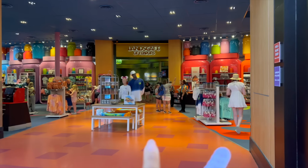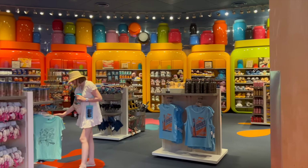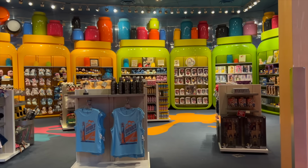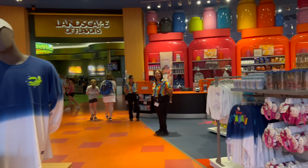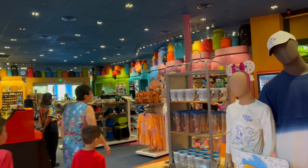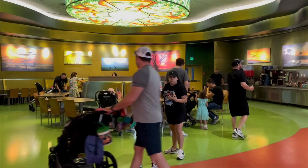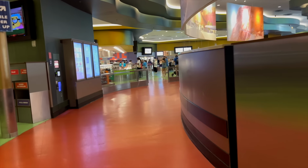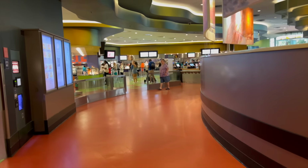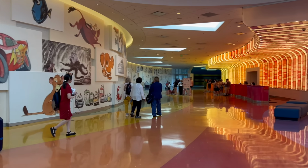Show you guys. And then this is Landscape of Flavors, where you can get something to eat. But this is what the gift shop looks like. And this is what the eatery looks like, Landscape of Flavors. It's just like mobile orders, burgers, nuggets, fries, that type of stuff. But you can place your order online and then you can just pick it up. But it's really cool. And then this is the lobby where you check in and check out.